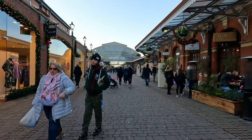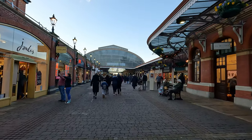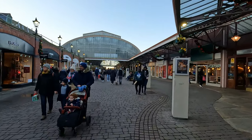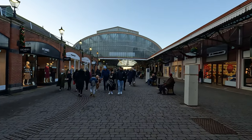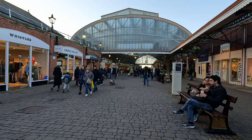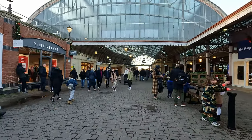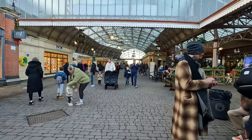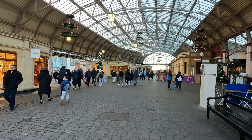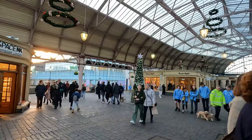So as I said, there is a platform that's still working. I think it's the Windsor and Eton Central Railway Station. And there is a replica, I think, of a train that we'll be coming up to soon. We'll have a look at that. There we go, there's another Christmas tree. Decorations.